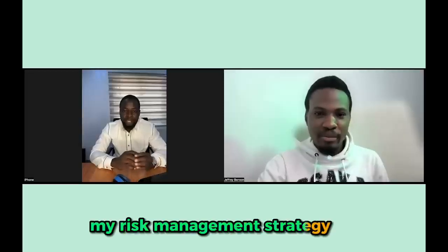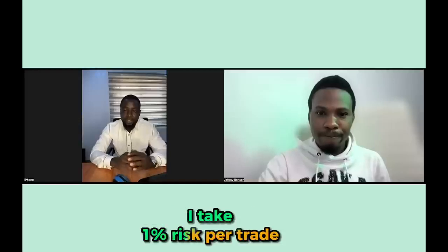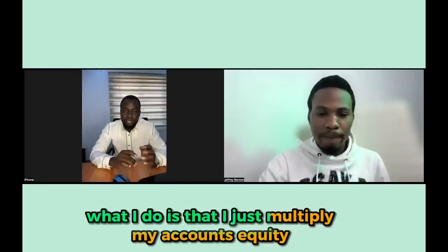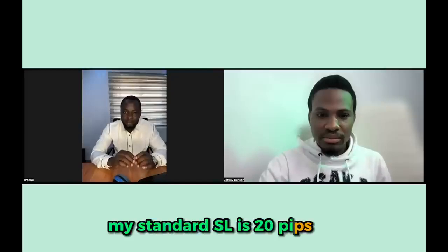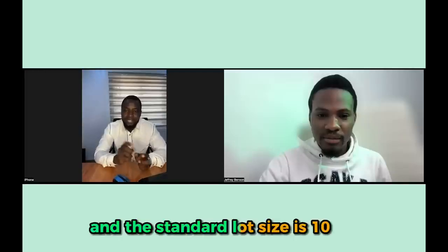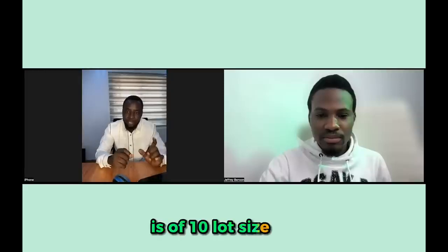My risk management strategy is such that I only use 1% risk per trade, and a maximum of 2 trades per day. What I do is multiply my account's equity by the risk I want to take, and then divide it by the stop loss I want to use. My standard SL is 20 pips. So for example, $200,000 multiplied by 1% over a 20 pip SL gives a standard lot size of 10. That is what I do across every trade: 10 lot size, 20 pip SL.